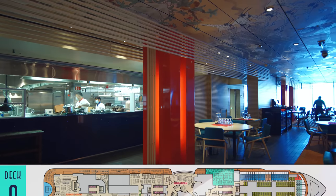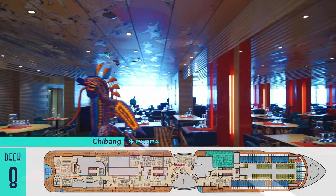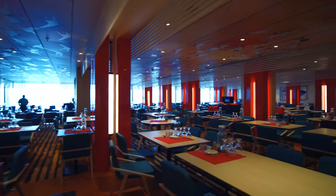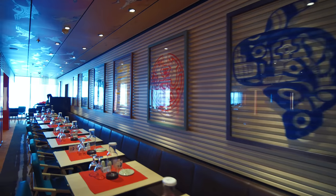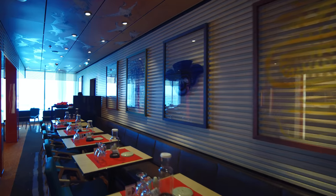But our singular favorite restaurant on board is the newly introduced Chibang, as a replacement for GG's Asian Kitchen. The dining venue serves a combination of Chinese and Mexican courses, and all are outstanding and perfect for mixing and matching.